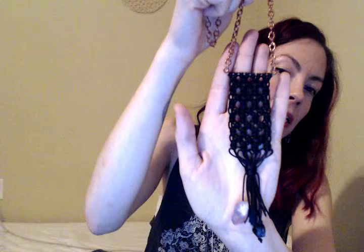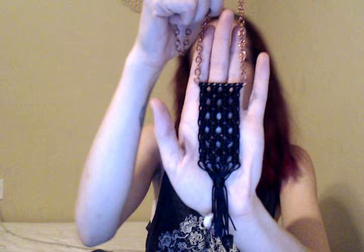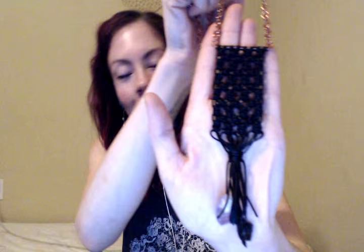Let me show you. See what it looks like. Here's the amethyst point and black tourmaline bead. This is one of the first styles I started making when I learned how to macrame and use wire and stuff. I'm no expert, I'm just a hobbyist, I guess you could say.